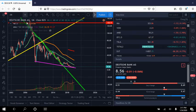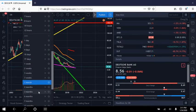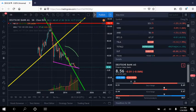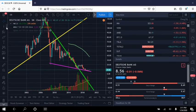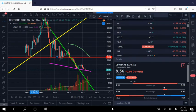But I guess realistically speaking, if I had to choose a much more, let's just call it logical area to retrace up to, I'll pull up the 3 month and I'll look at the significant level from a 3 months perspective, right? And I can immediately say that this line right here would be significant at $36.22.